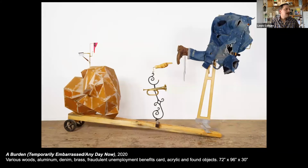So this piece gestated from starting to make this boulder form that's on the back of it, and thinking about that as this weight, right, this massive encumbrance, like a debt, or all the societal pressures that we feel in this particular moment. It's plywood pieced together and then bondoed over to make this rock surface. And then a lot of everything else is also found from the neighborhood.